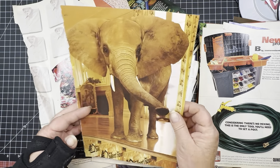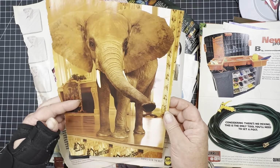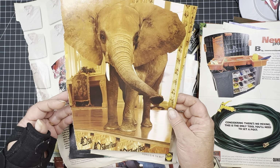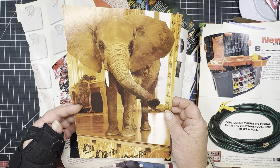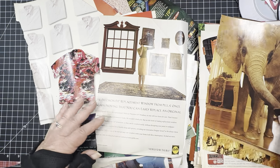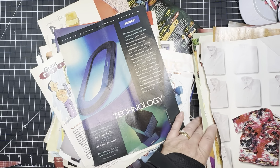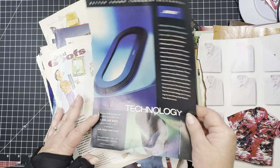Okay, here's a big elephant, but his ear, he would almost... I was going to say this might be a background, but I don't know. How would you use an elephant in the background? I'm going to fussy cut him. She goes in fussy cuts. The Hawaiian shirt goes in fussy cuts. This goes in background.